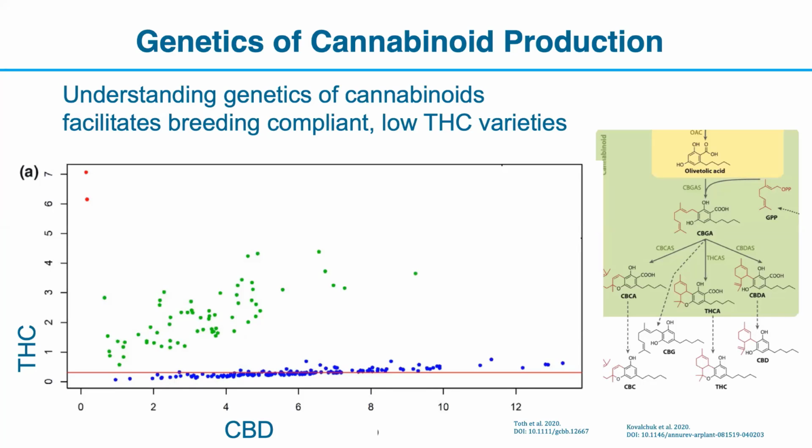Okay, so these data are just to tell you that we now understand quite a bit about the genetics of cannabinoid production. On the plot on the left, the x-axis is the amount of CBD in a given plant, and on the y-axis is the amount of THC. All of these dots are plants that came out of individual bags of seeds. This is a trial from Cornell University where they acquired a bunch of different supposed hemp high CBD lines and grew them out, and they genotyped them at the marker that converts CBG to either THC or CBD. That pathway is shown there on the right.